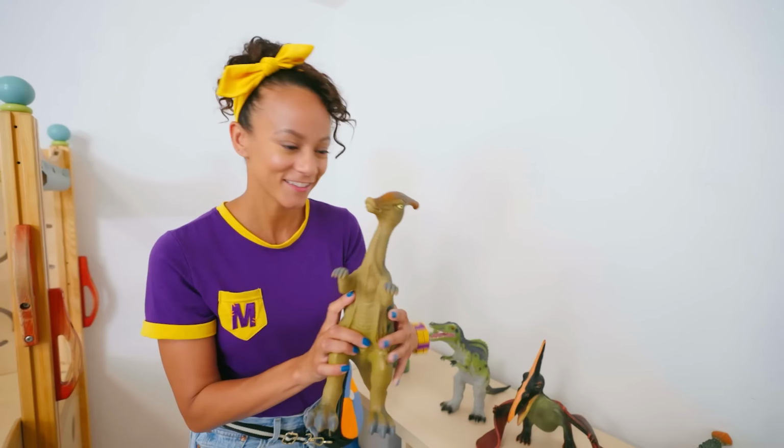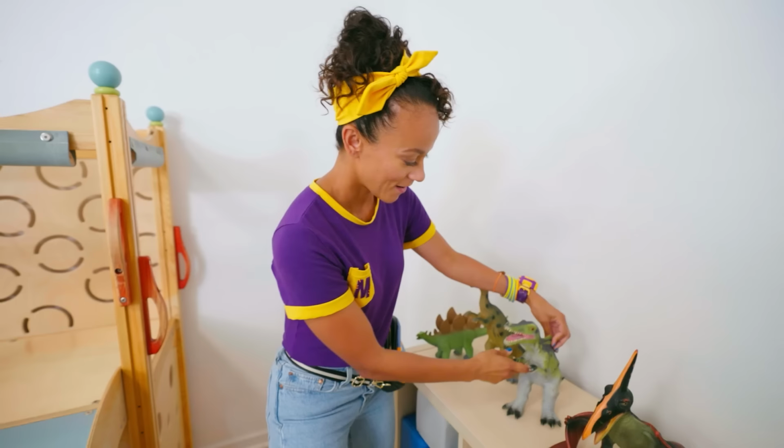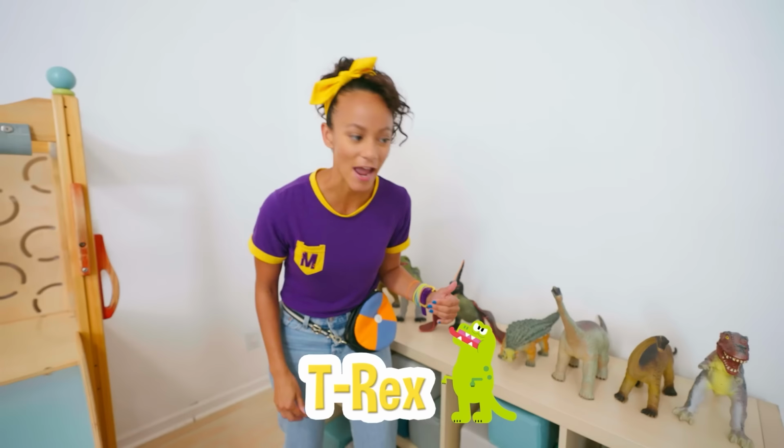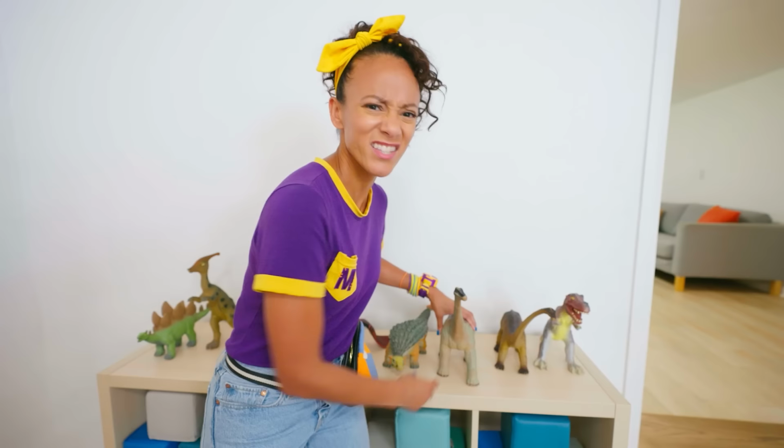Whoa, this one has some sharp teeth in there. Very cool. And this one has wings so we can fly. Whoa. These dinosaur toys are so cool. My favorite dinosaur is the T-Rex. I wonder if they have a T-Rex here. It's not that one. Not this one with the long neck. T-Rexes don't have long necks. Oh, here it is, the T-Rex.